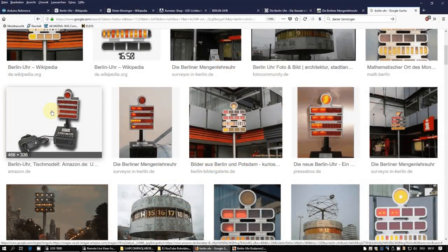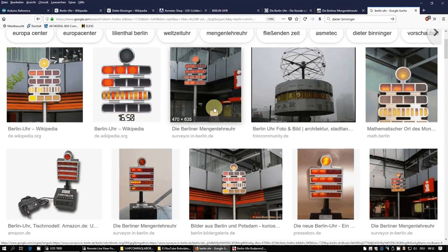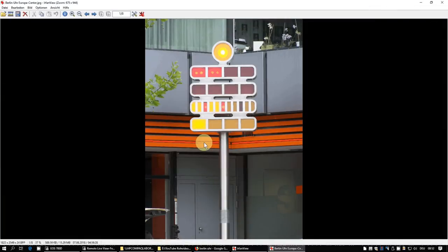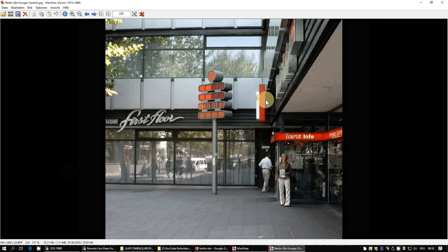And if you make a Google search for Berlin Uhr, you can see a lot of pictures of the original and of the model. The clock is still running now, and it can still be seen at the Europa-Center in Berlin, where it is exhibited. And you can see it's really still working.